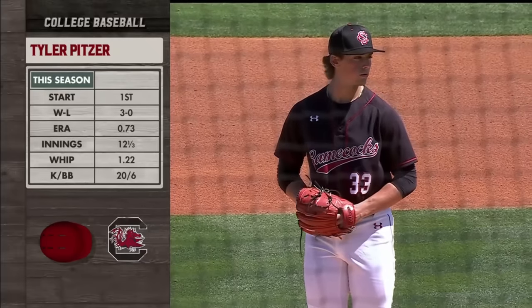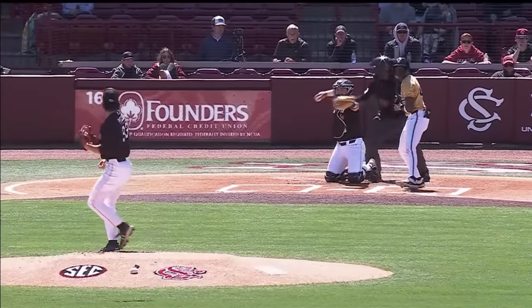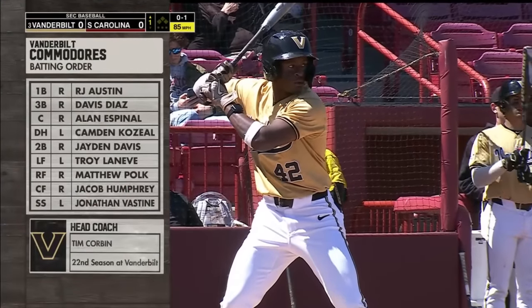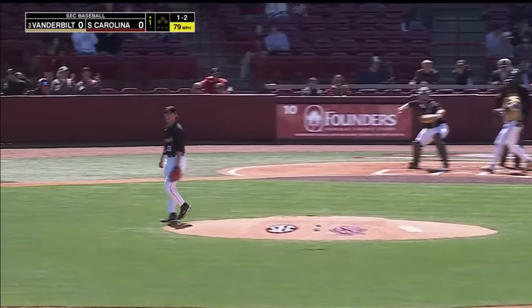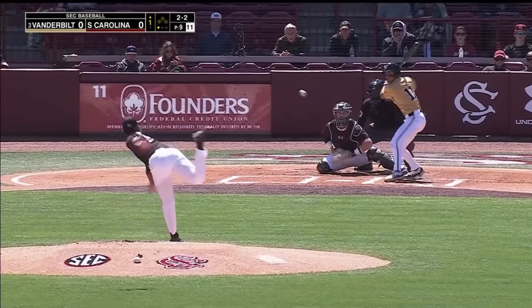First start of the season for him. Strike one to RJ Austin, who's leading off for the Commodores. It's a freshman from McDonald, PA. Got it. First strikeout for Pitzer, one down. So far on the season, pitching out of the bullpen.